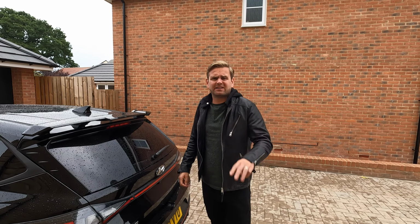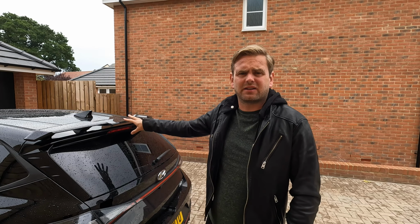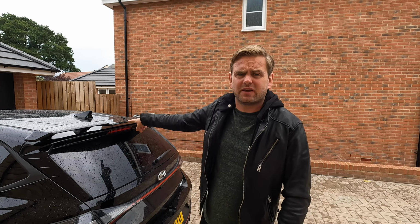So number 3, guys, is the Aero. The Aero on this car and the styling, I think, is fantastic. It looks very aggressive, and if you're into your rear wings, if you're into your diffusers, if you're into your splitters, this car looks fantastic.